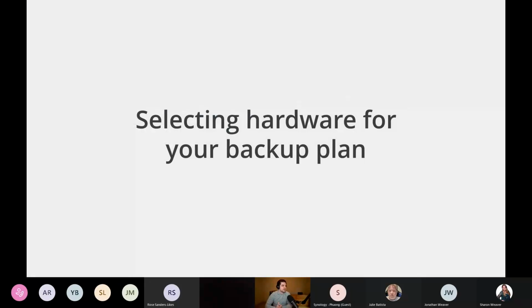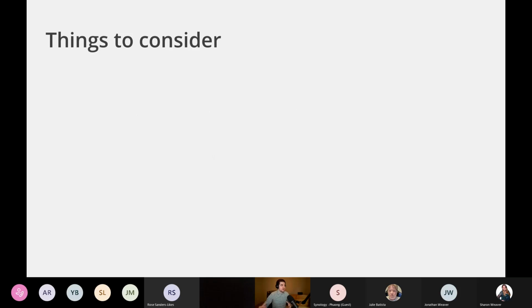All right, so hopefully you are sold on the software. Hopefully those demos showed you it really is pretty dang easy to get everything set up on the Synology device. It's super user-friendly. And so now we have to pick out our Synology device. So what do you have to consider when you're actually looking to pick out the hardware?